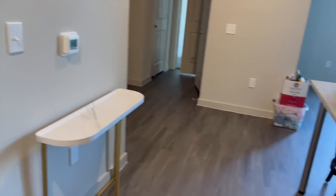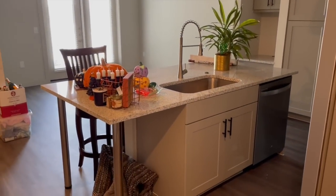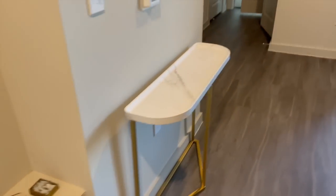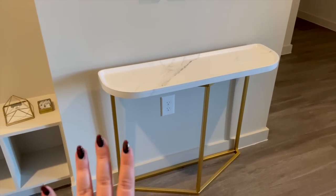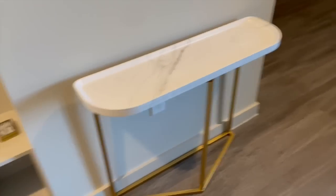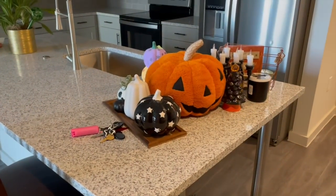Okay, here we are in the new apartment. I'm sure it's super echoey, but I've only brought a few things over. This little entryway table, because I was so paranoid that it was not gonna fit here. Thank God it does. I got the right size. Alcohol and Halloween decor. You know, just the essentials get moved in first. And a plant and some posters, but this is the space. It is so large compared to our other apartment.